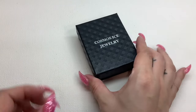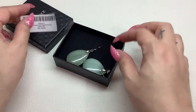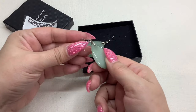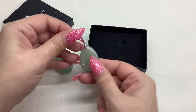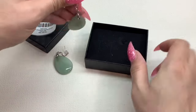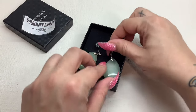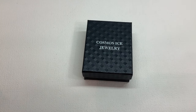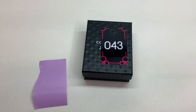Okay, let's see what's in this box. Green Amazonite teardrop earrings. Ooh. Ooh la la. Okay. I don't think they're sterling. I don't see any marks on the hooks, but they are very pretty. They are a little heavy, so if that bothers you, you might want to skip these, but they are beautiful and in excellent condition, so we'll go with it. Number 43, and we'll do these for $10 as well.